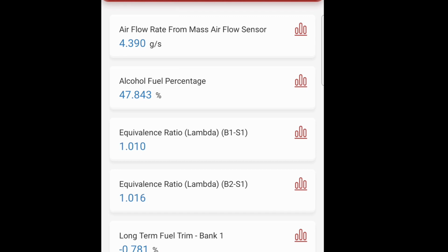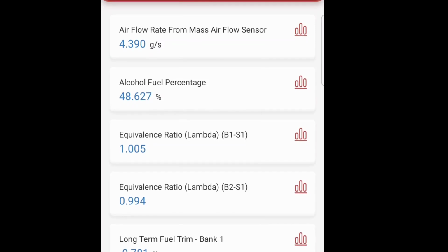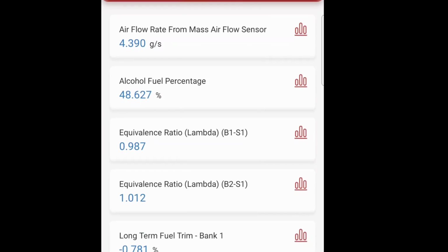And lambda is what you would call a more accurate reading on the newer vehicles. They use an equivalency, a ratio, and it's much more accurate, and right about 1 is normally where it sits. That's optimal. And if you look here, you'll see now we have an alcohol fuel percentage of 48.627. Last night when we first started all of this, we were looking at 83.13 with an inferred value of unlearned. And our airflow rate sometimes would be up to 8 and it would be down to 6.